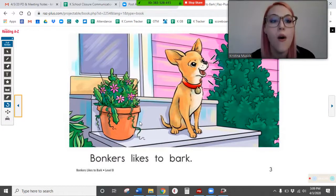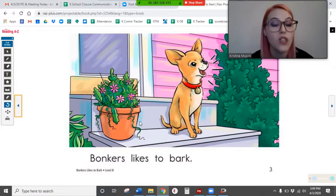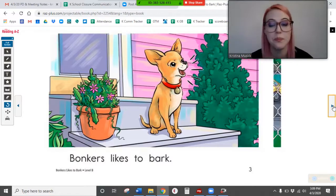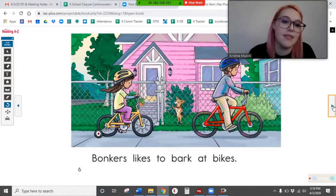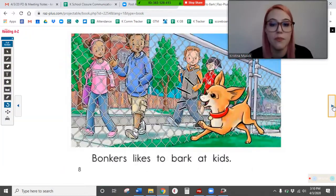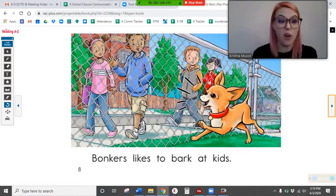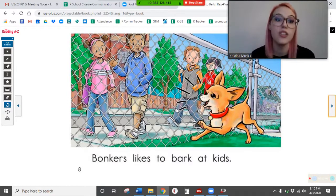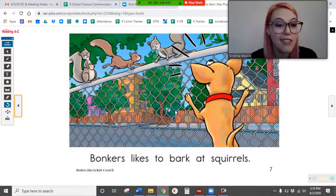Now the next question is, what did Bonkers bark at before the kids? So if I'm thinking about how to answer that question, first I need to find the page with the kids. No kids. No kids. There are kids, but they're on bikes, so this isn't the right page. No kids. Oop, found them. So this page has the kids on it. So now if I'm thinking about the word before, it means I have to go backwards in the book. So I need to turn a page back, page before. So before the kids, Bonkers saw squirrels.